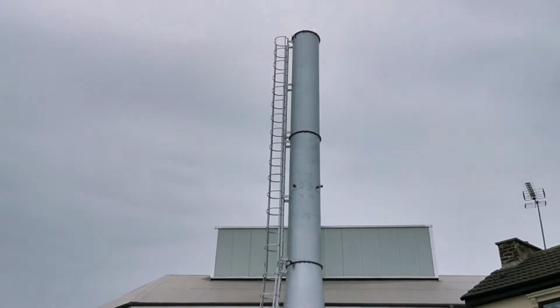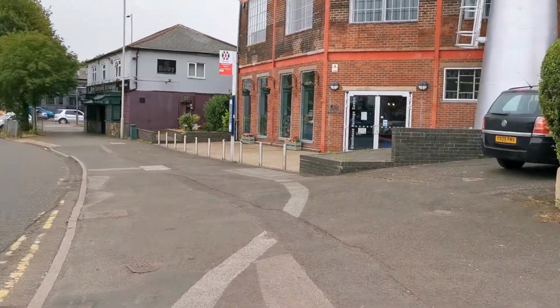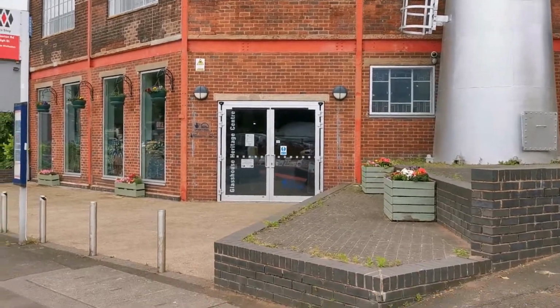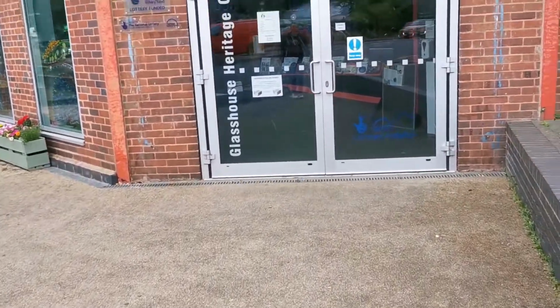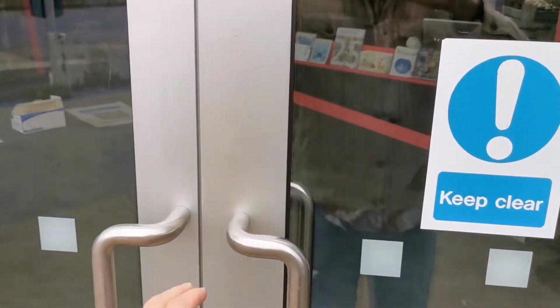Good morning. We've come over to the Glasshouse Heritage Centre in Stourbridge, and it's recognised by that huge chimney, and this is the building. And I've brought Mrs H with me, and we're going to go in there and see Graeme's exhibition, so stick with us. Lots of glass, and oh look, you can see it. How cool is that? And we'll see what's going on inside.